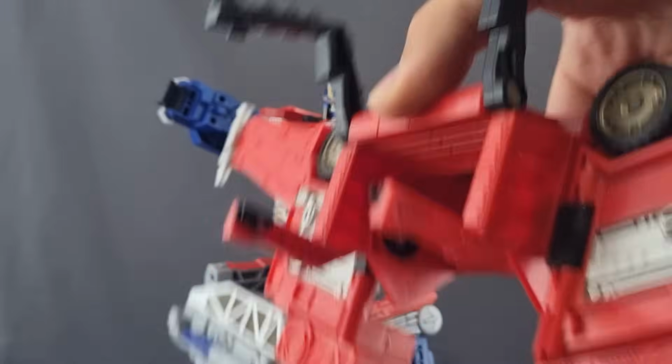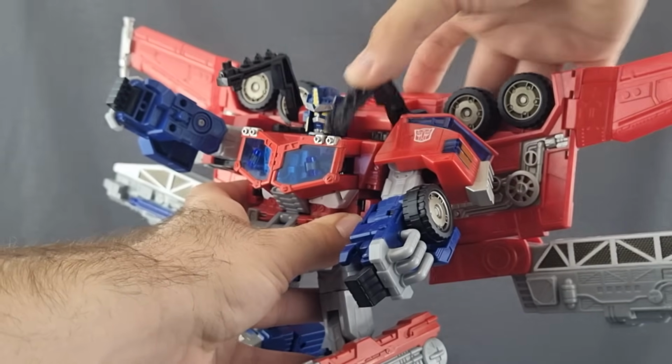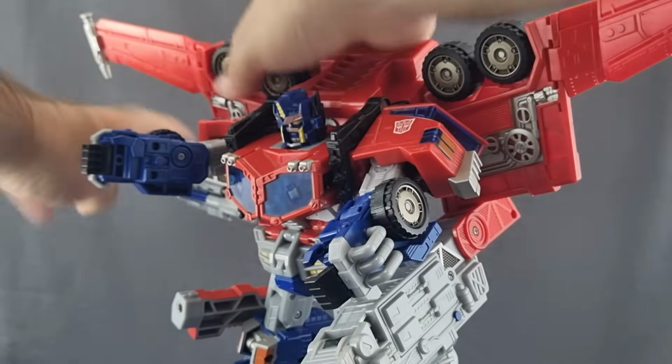They just unpeg from there, and then the whole thing slots in, just like a backpack. It doesn't cheat. It doesn't just stick into the back. It actually slots under the shoulders. It's really good, and it even locks in place together. Really feels like what they're trying to convey. And then from there, you just kind of bring the guns around as you see fit.